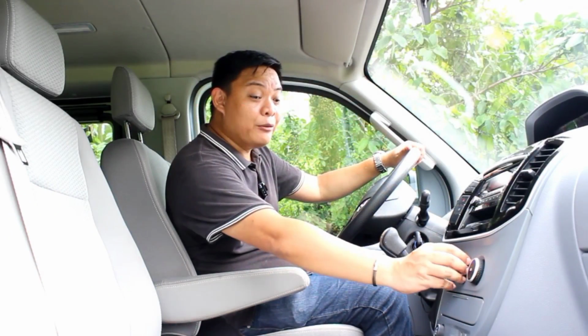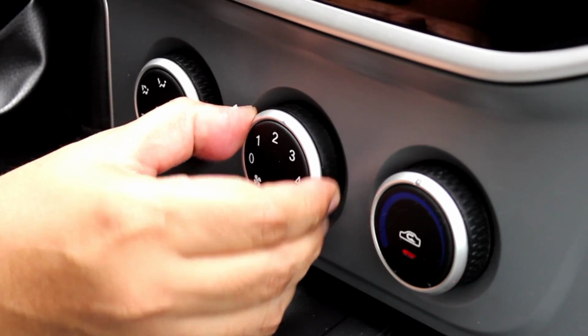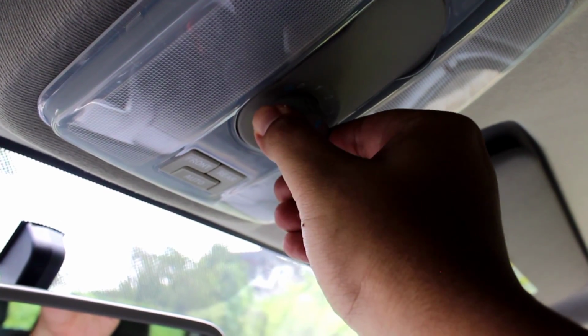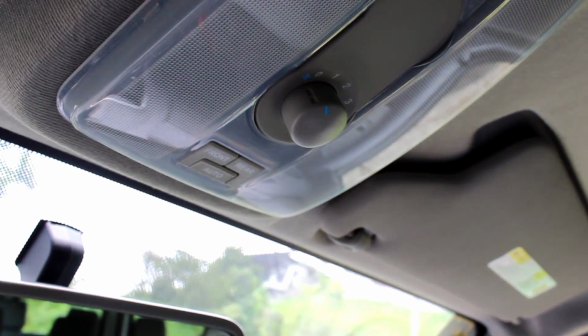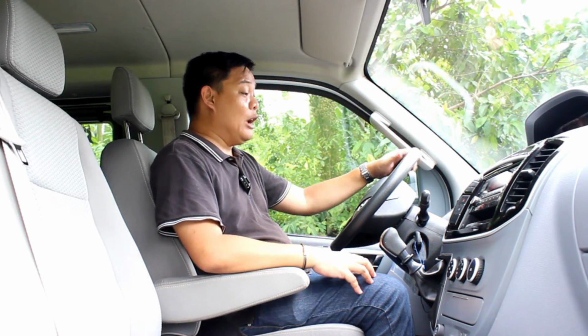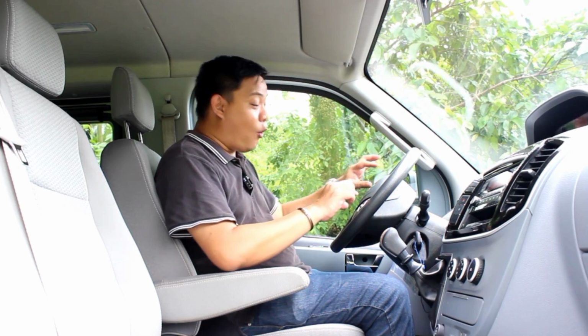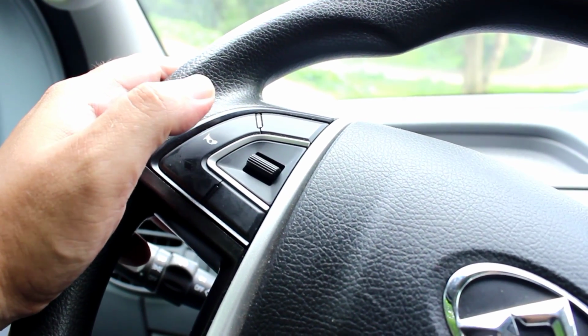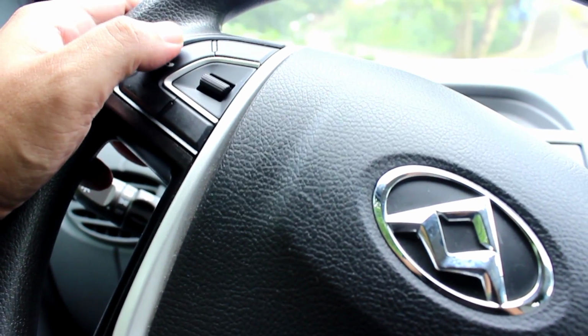Now, the AC controls are manually operated, but they are well within reach. The AC controls for the rear passengers are also over here, and only the front passengers get control over them, so you have to be nice to the people sitting up front. One thing I want to point out though is that the horn button is positioned on the side of the steering wheel, so I find myself pressing it inadvertently.